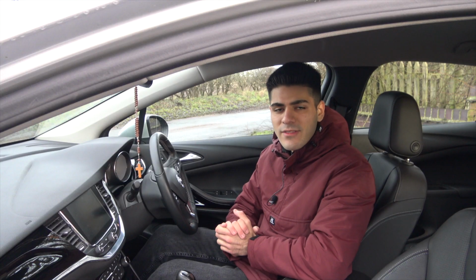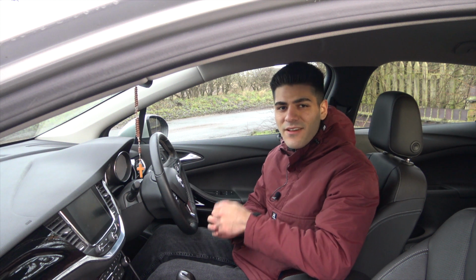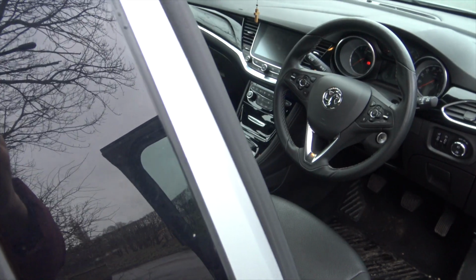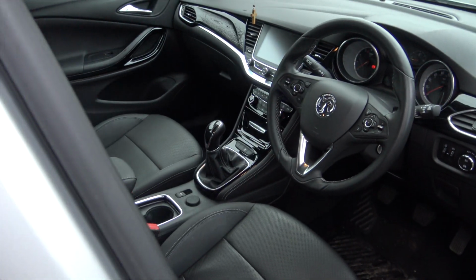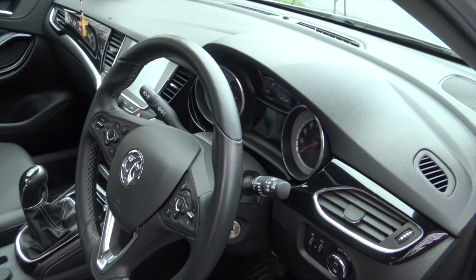As for the interior design, you'd be quite surprised how nice it is in here. It's definitely a massive step up over the older cars, and you get this new leather wrapped steering wheel, which definitely complements the handling of the car.